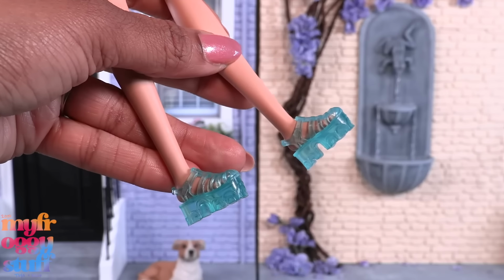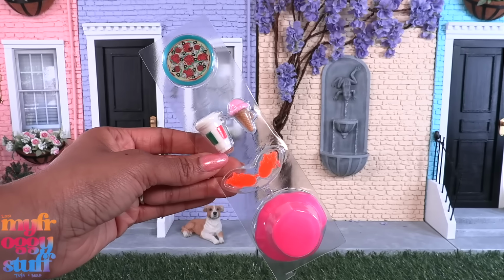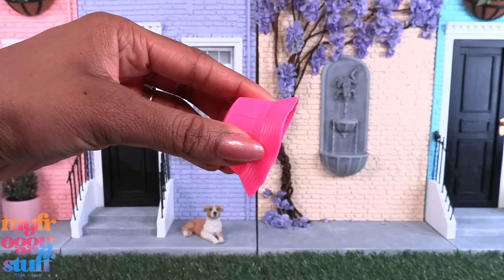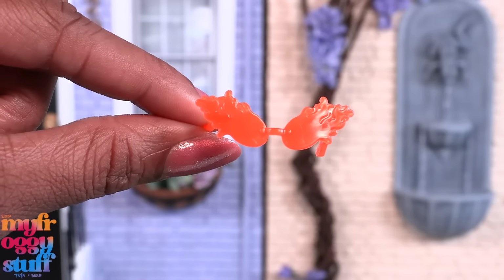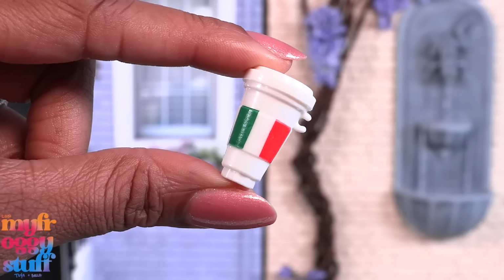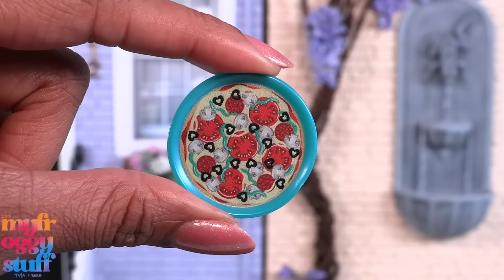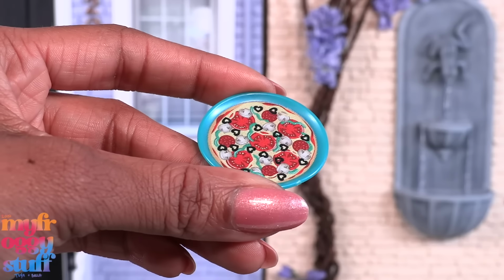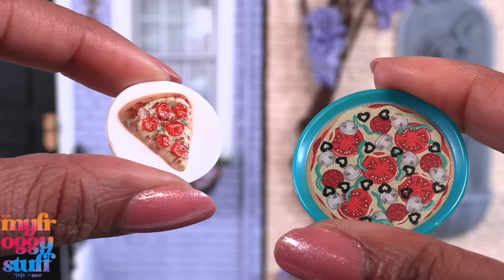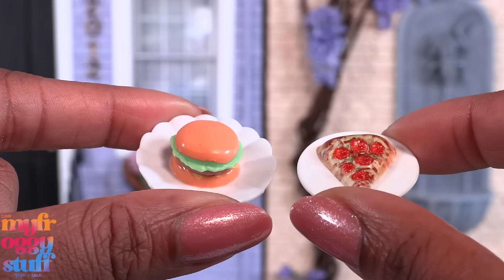This doll has turquoise transparent platform shoes and comes with a few accessories, like a pink bucket hat. It's kind of flexible and easily fits on the doll. We have orange flame glasses. Here they are on the doll. She also comes with a coffee, gelato, and pizza, which is a printed image on a plate. I would have loved to have seen a 3D pizza, or you know, something with just a little more depth, because we know Barbie can do it.